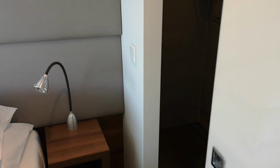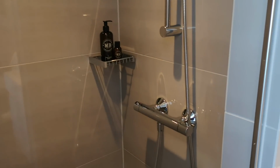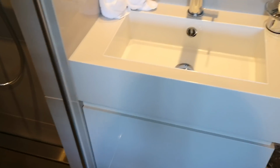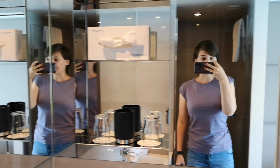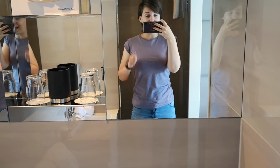On to the bathroom. We have got a shower here, which looks lovely. We've got Molton Brown toiletries and everything you could need, including loads and loads of mirrors. I think we're going to be very, very happy here. I think we could get used to this.